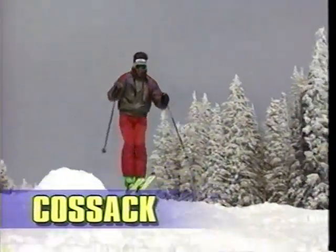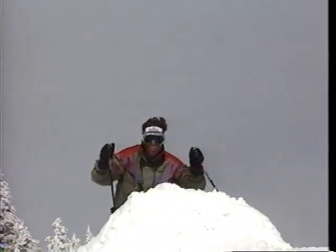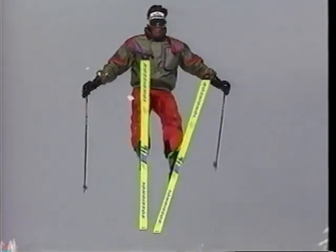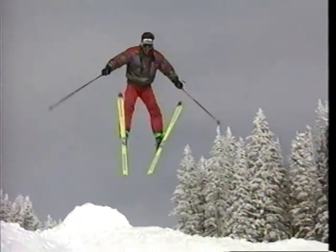Cossacks are similar to a spread, but bring your legs out to the side and up high. Counter this leg action by bringing your upper body forward with your arms out to the side or down in front.